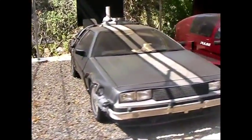For you science fiction fans, recognize we have this one, the Mule from Serenity. Back to the Future! Which doesn't have any tires on it, but they still consider it a picture car. Whee!